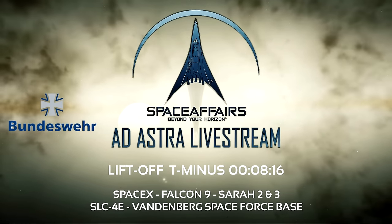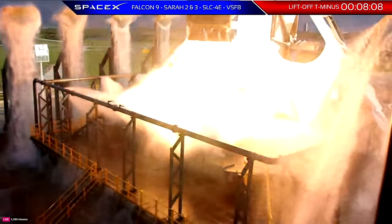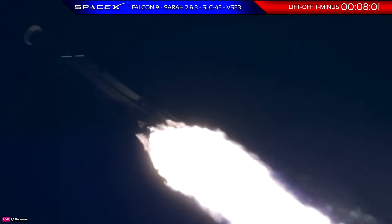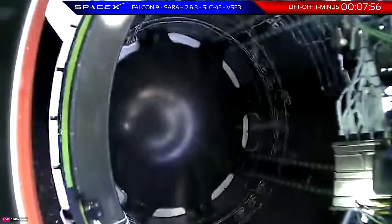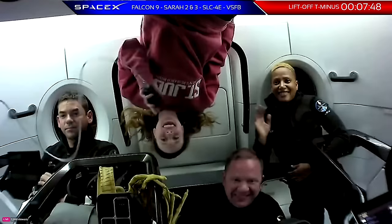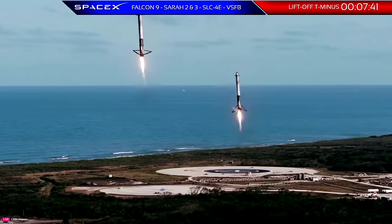5, 4, 3, 2, 1. Go for launch. Vehicle is supersonic. Stage separation confirmed. Dragon, separation confirmed. Stage one is transonic. Landing legs have deployed. And Falcon 9 has landed.